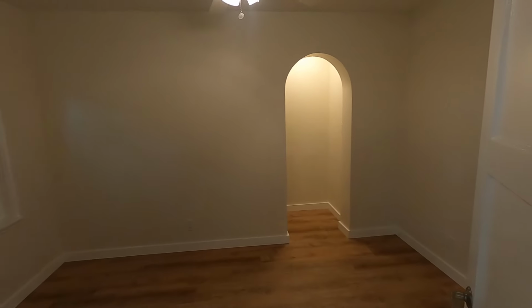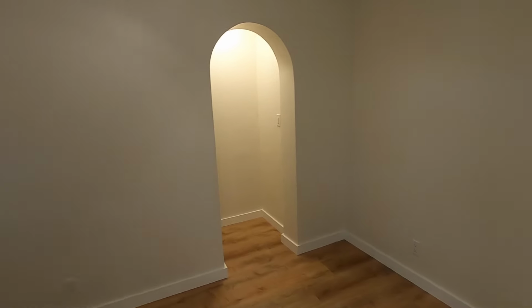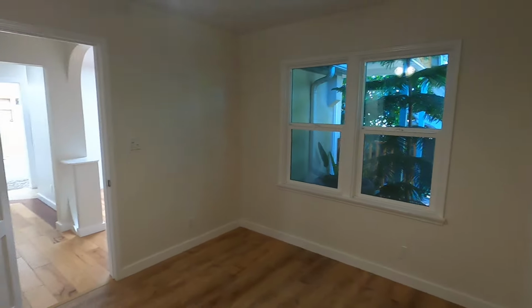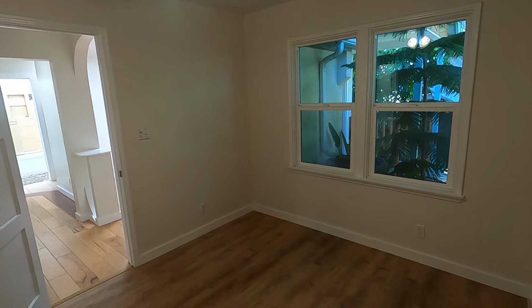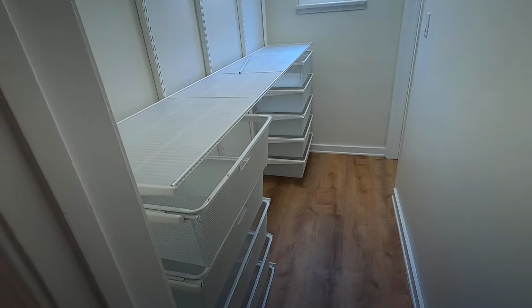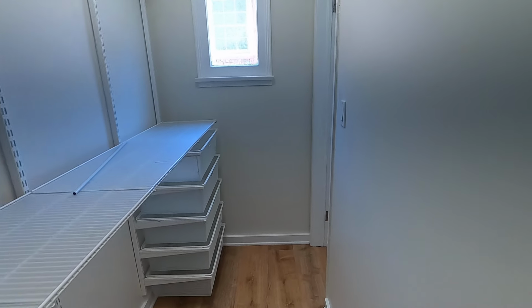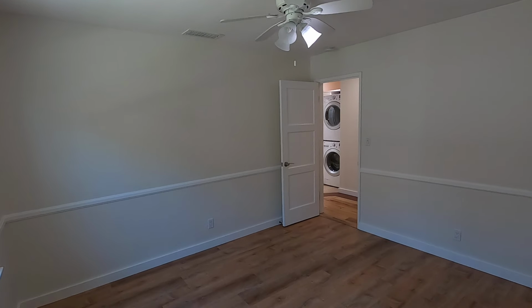Over here we have the first of the 3 bedrooms. Ceiling fan in here. Good size. More storage. Here's a walk-in closet. See the bottom and top. And then this one leads straight to the second of the bedrooms. Another ceiling fan.